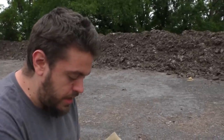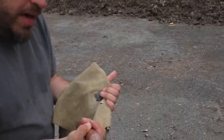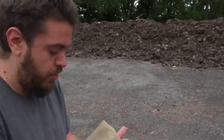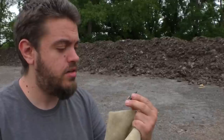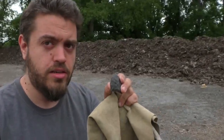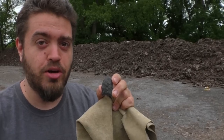Now usually when you do that method, you clip your finger and you clip your fingernail really bad. But it's worth it to get a point of this quality from a flake that quickly. And that's how a master flint knapper flint knaps. Flint. Flint? Flint. Chert. Yeah. I know what I'm talking about, trust me.